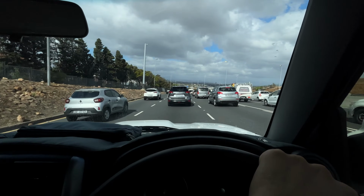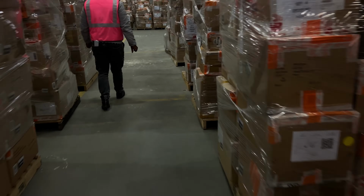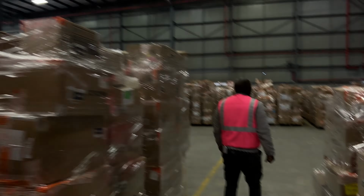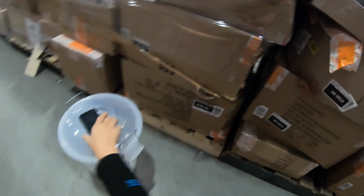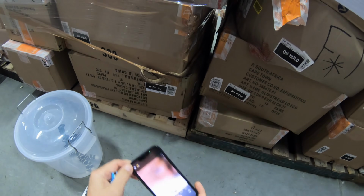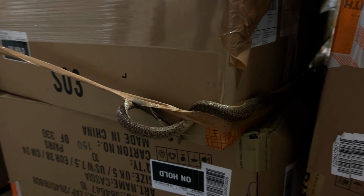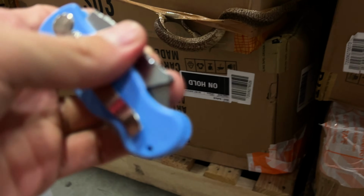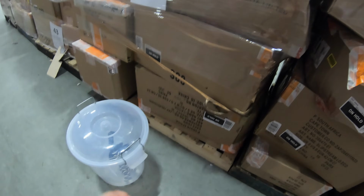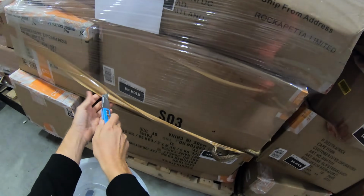200 meters. So we just arrived in the factory here, and now we're going to find where the snake has been hiding in amongst all these boxes. Cool, so we've got a juvenile Cape Cobra that is very stuck. Shame, you can see we're going to have to cut this tape, but I've got the mechanisms to do so. So we're going to cut this piece of tape. You can see it was here. See where the scales started to come off.